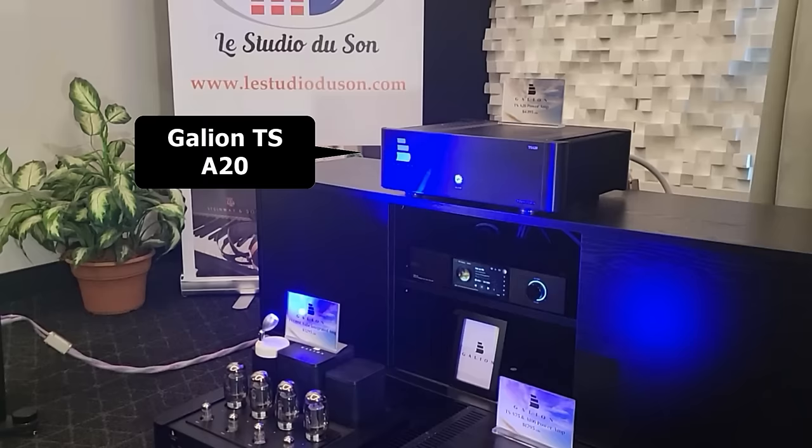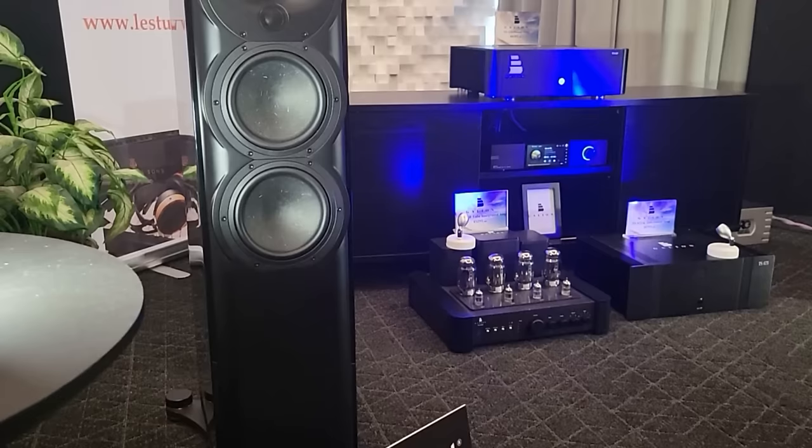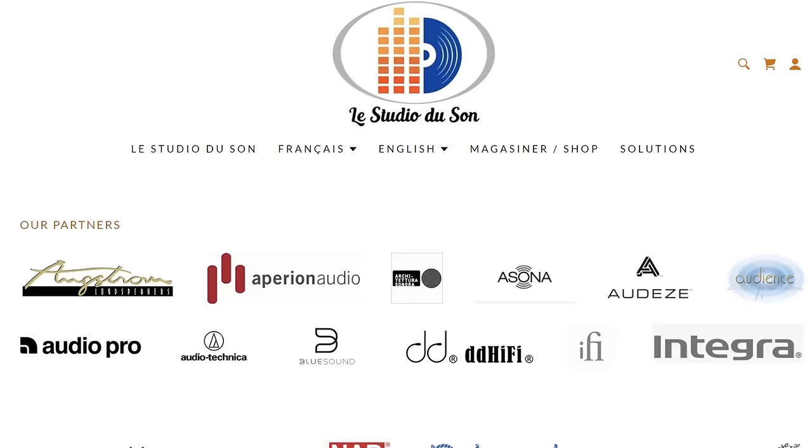In my room, I had Oliver from Le Studio de Son, a local Montreal dealer. Now he brought these award-winning THX Dominus certified Perlisten Audio RT7 speakers. Now, these are two-channel stereo speakers. And if you pay attention, there are three silk domes for the tweeter array. And Le Studio de Son is based in Montreal, Ville Saint-Laurent, and they carry other products like XTZ and Aperion.